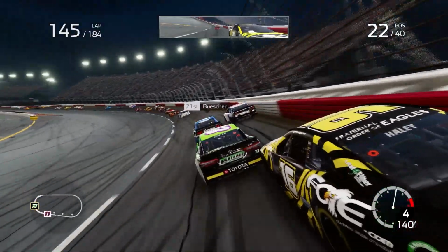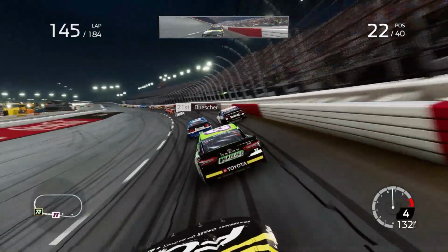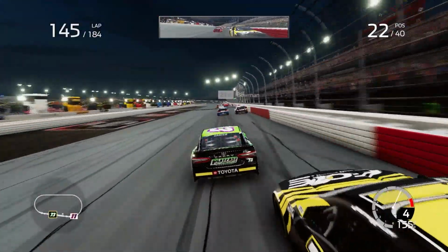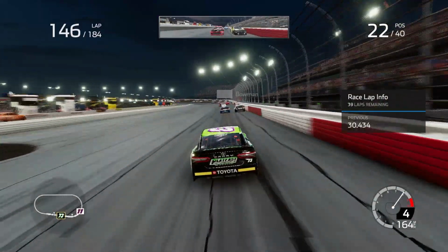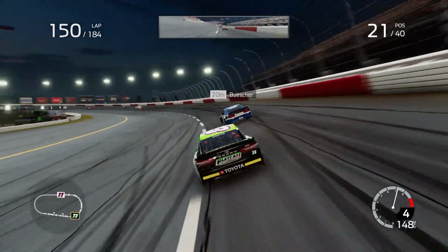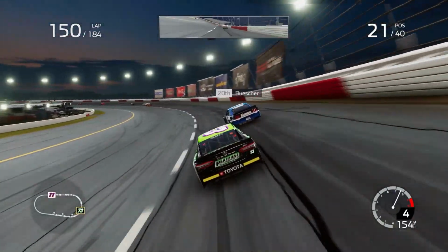He goes a little high. This is our chance. But he's side by side with Alex Bowman. Not sure if I want to take it three wide. Actually, not going to even have the chance to, as they pulled away for the time being. I got 21st now, still behind Chris Buescher, fighting for that top 20 spot.